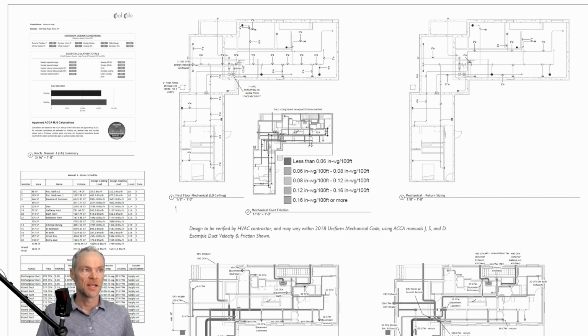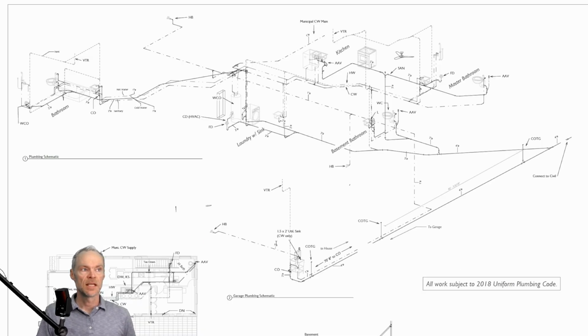This sheet contains the mechanical plans. This specifies the heating, ventilation, and air conditioning systems. Since this is a fairly airtight house, it includes an energy recovery ventilator, which uses the same ductwork as the central heat pump to bring fresh conditioned air into the space. Next, we have the plumbing plans. This is sort of an isometric schematic.